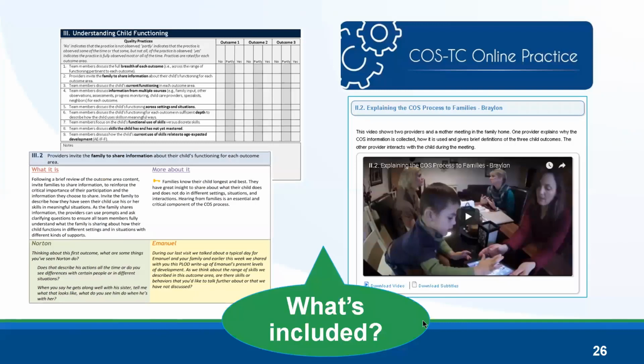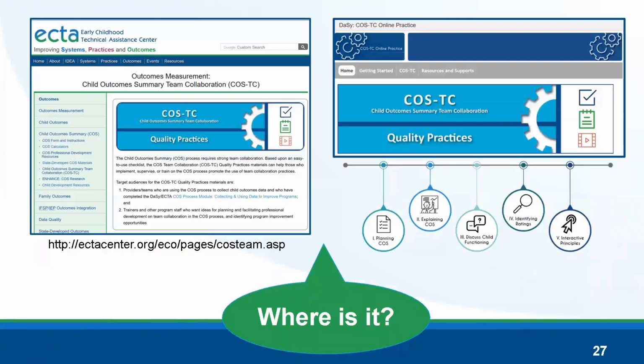and then we review it using the COS-TC for that process. This next slide, Amy, if you want to scoot ahead to the next slide, this is just going to show you where you can find the COS-TC. There's a lot of resources that are included with it. I just highlighted a few of them. But if you go here to the ECTA website, and the URL is included here on the bottom, what you'll find is a tab specifically about the COS-TC and all of the associated resources. And then you'll see the link also for the online practice.